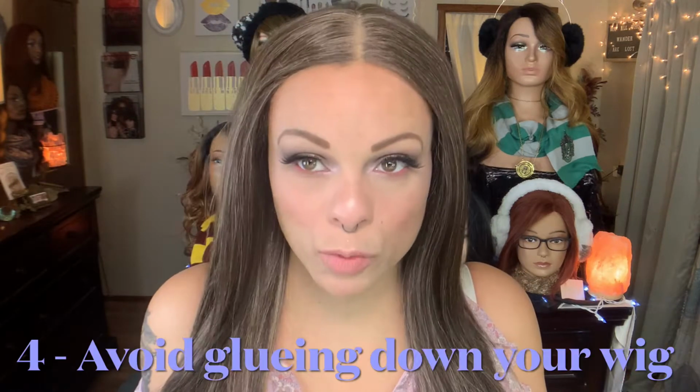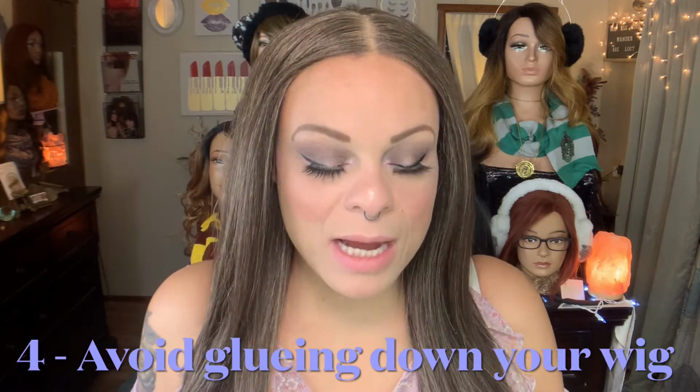Number 4, and a lot of people may not agree with me. I agree with me. That's why I'm sharing it. Number 4 is to avoid gluing your wigs down if possible. I'm speaking solely on synthetic wigs. I'm not talking about human hair wigs, but in general, the more you glue your wig down and pull your wig back up and glue your wig down and pull it up, you are really weakening the lace. It's going to be more prone to tearing. And that is going to ruin your wig immediately if that happens.